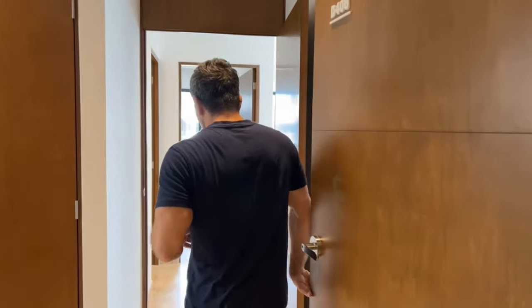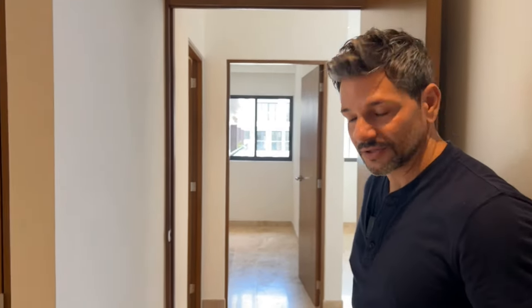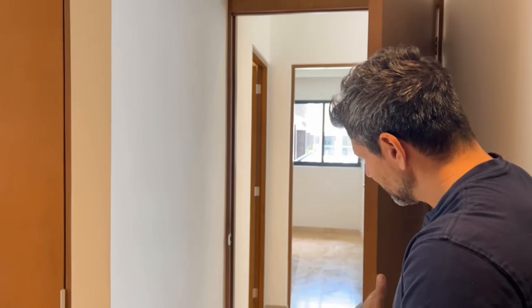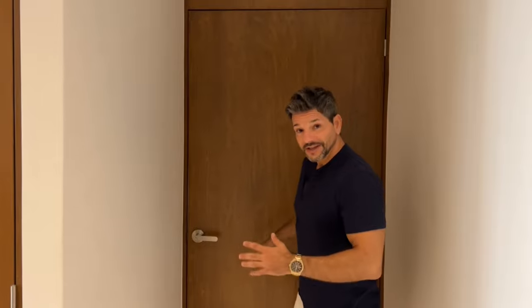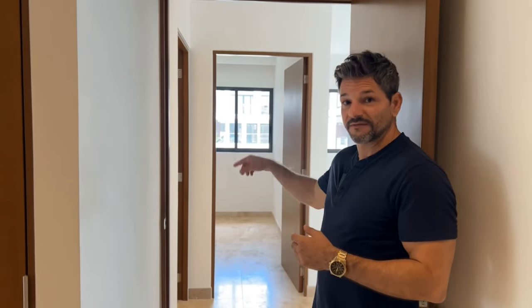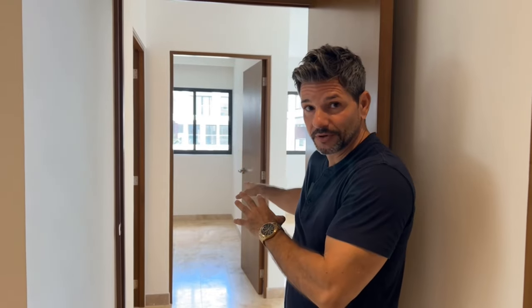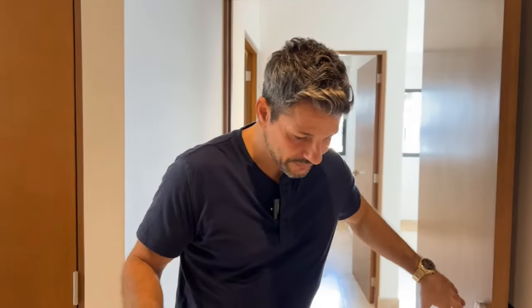All right, so when you walk into this unit, this is the main entrance, the foyer, as we say. This door actually closes and locks off. This can be locked, and this is a separate entrance to the main part of the condo, which is the kitchen, dining room, living room, 1-bedroom, half bath, and the balcony. So this is the main part of this unit. However, because this locks off, this is a common entrance foyer.